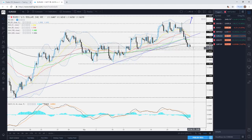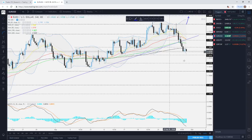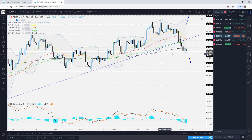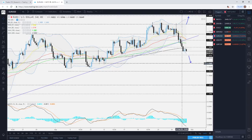116.35 zone. So if we get a nice break below that, keep your eyes on this little level here, the 116.15. A break below that could open the path towards the 115.70. Now this could be a better potential area of support for today, if of course this continues to drop. But again, like I said, keep your eyes on the 115.70. That could play out as a nice support here today.